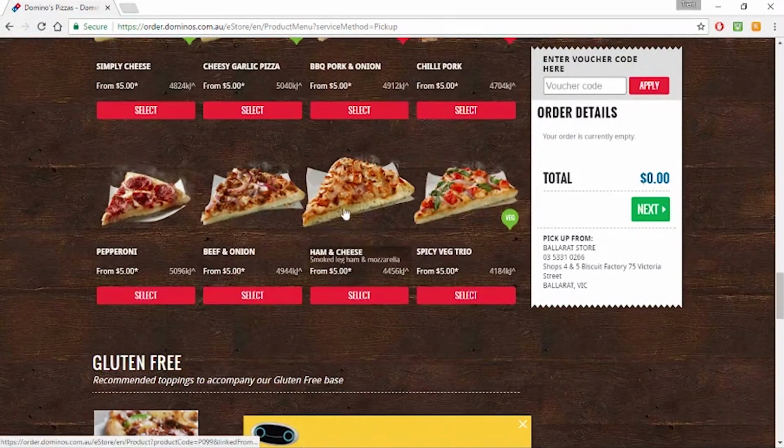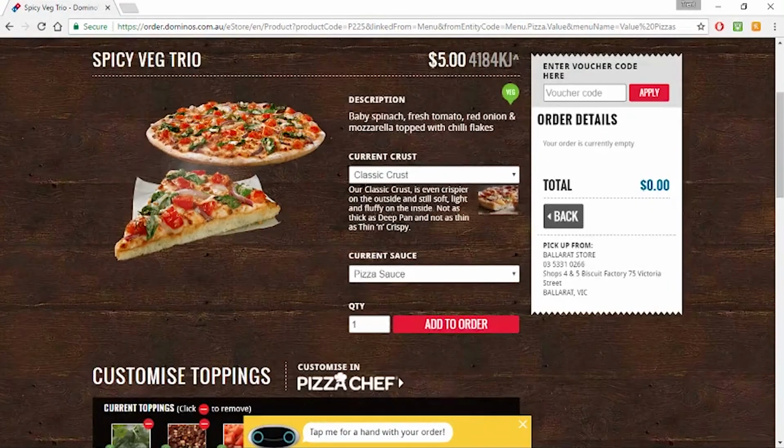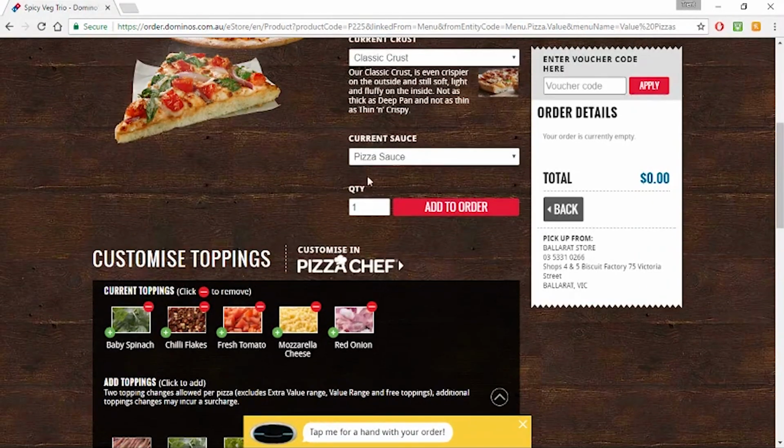to go down, all the way, scroll down to Spicy Veg Trio. Now click off these bullshit ads, you will get a lot of them, enjoy it. And you want to go all the way over to pizza sauce, and we're going to click no sauce.